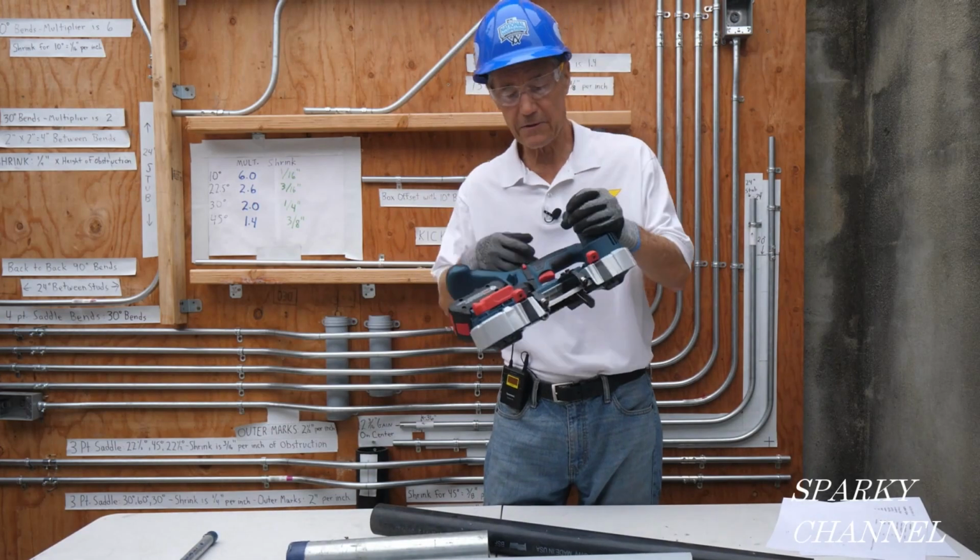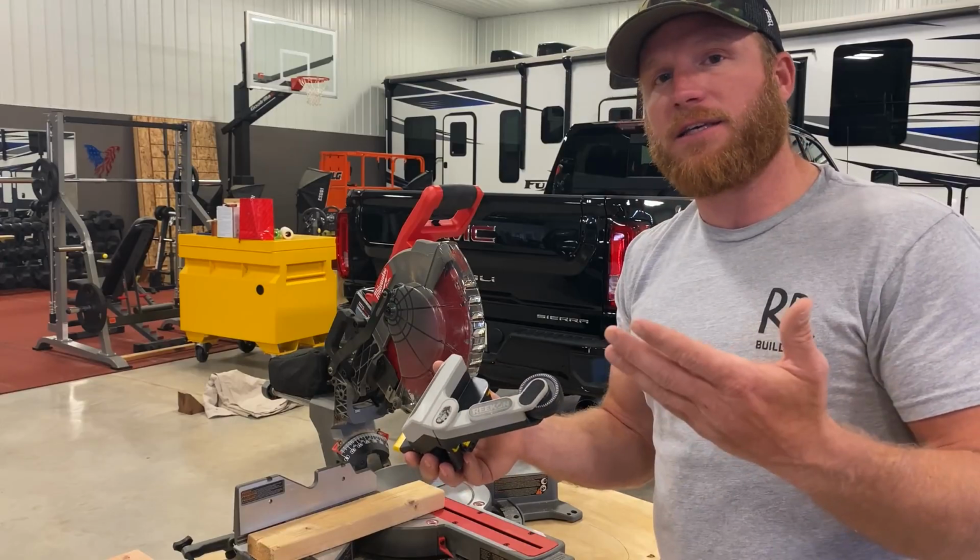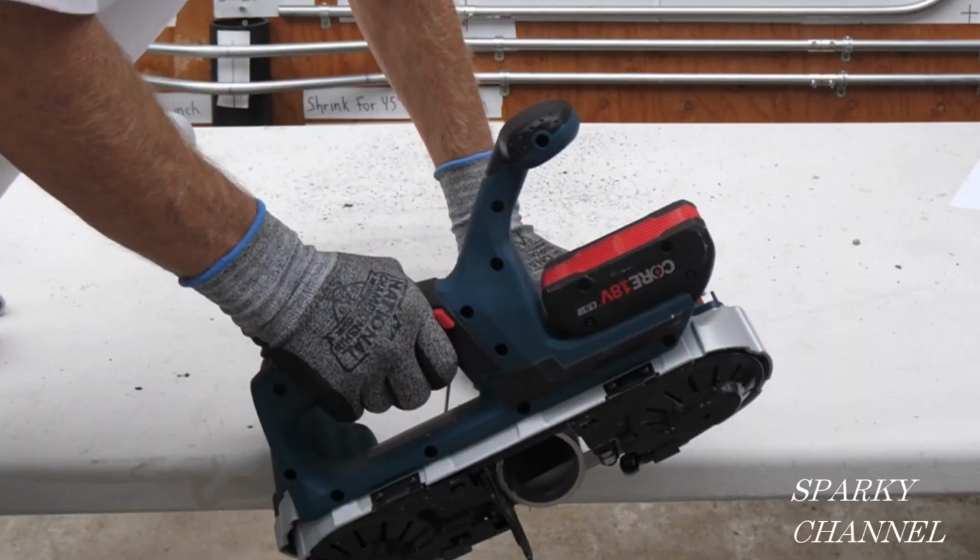Coming up next, Bill tries a new Bosch bandsaw. Kyle finds a new toy and PTR tests a pile of circular saws. This is your Power Tool Weekend Review.